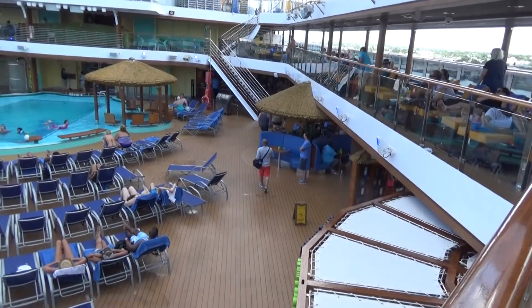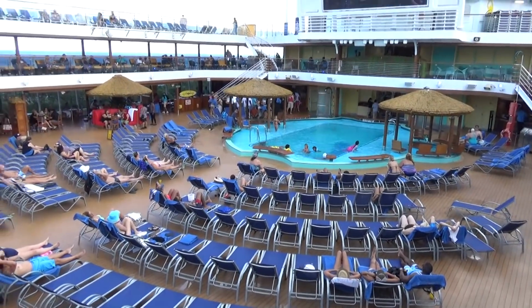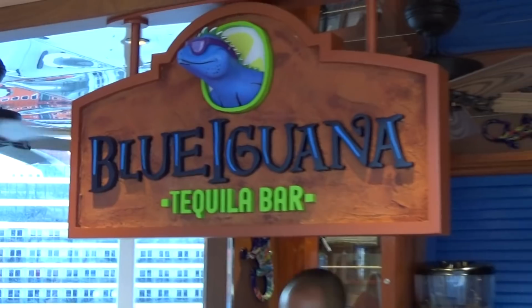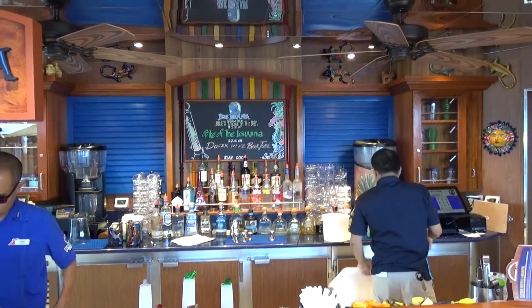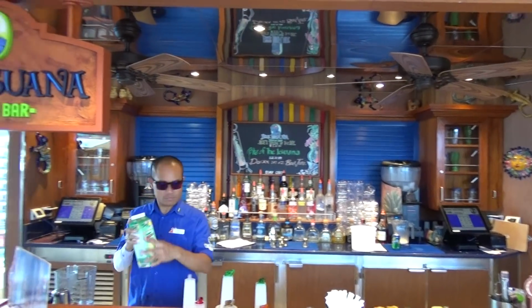So this is the main pool area. Go downstairs, we'll show you some of the bars and restaurants in the pool area now. So they have 2 main pool bars here, and each one is different. This one is the Blue Iguana Tequila Bar. So if you're a fan of tequilas, Mexican beers, margaritas, this is the one for you. They also have other things. You get like a 101-ounce beer tube, which is a good value, and things like that.